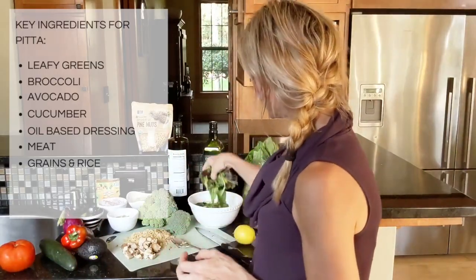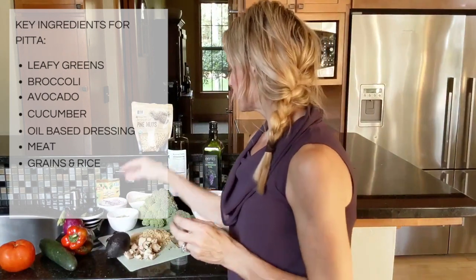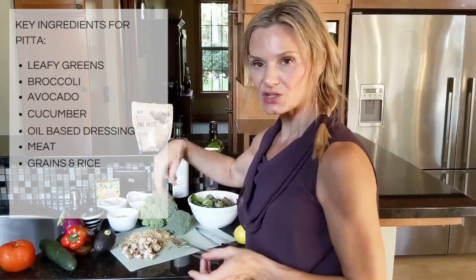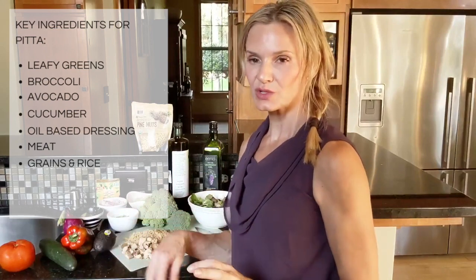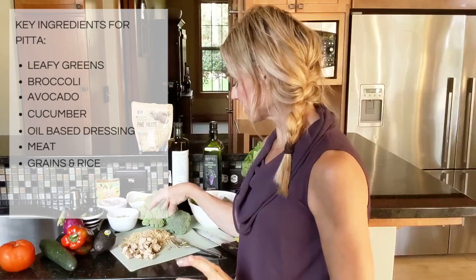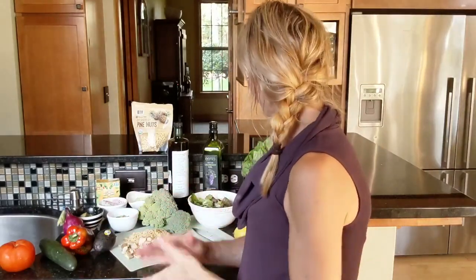But the greens, broccoli, avocado is awesome for Pitta. Cucumber, awesome. And then an oil-based dressing is perfect for Pitta. So they can tolerate all of the greens, the raw vegetables. Their digestive system can handle that totally, completely. They can also take the meat, the grains. They have the power to take all of that. So Pittas are great for this type of meal.